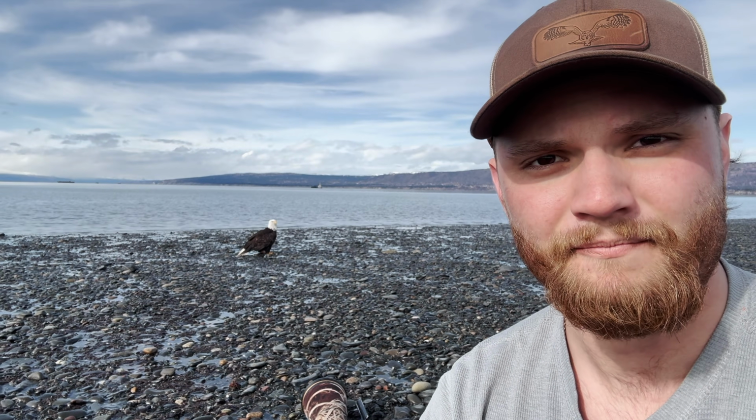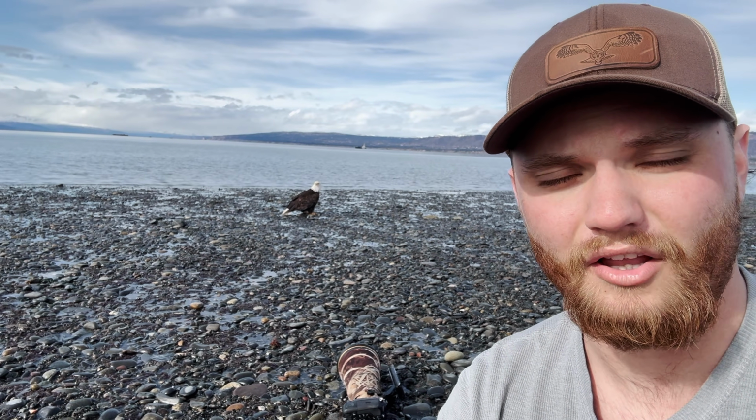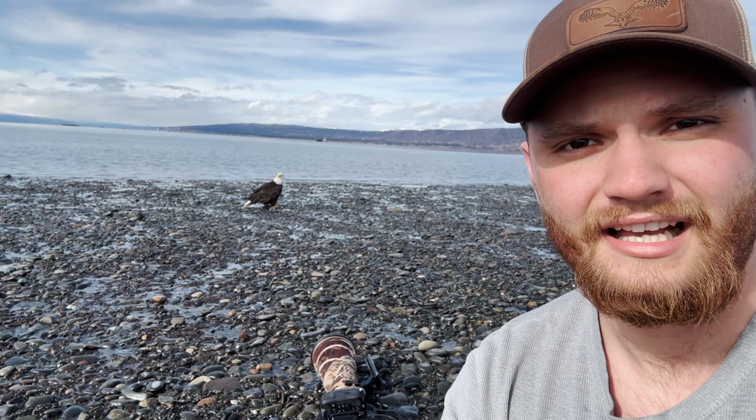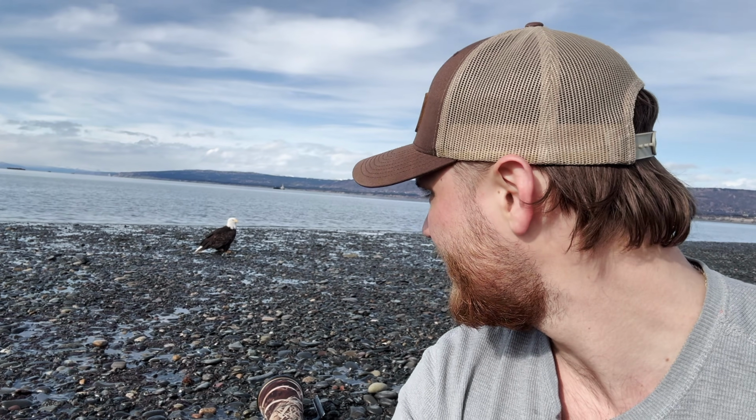This female mature bald eagle is letting me get so close. I'm getting the most insane portraits of her. This is unbelievable. Thank you, girl. Wow.